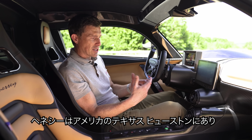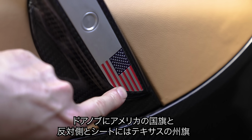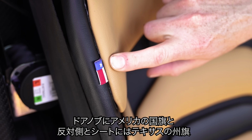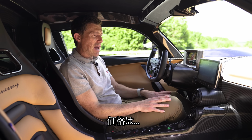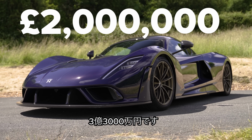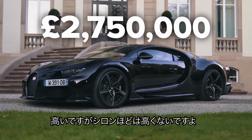Now Hennessy is really keen to point out that this car is American, and they are based in Houston, Texas. You have the American flag here on this door handle, then the Texan one over there, and there's also the Texan flag here on this seat. You're probably wondering though, how much does this thing cost? Well, it's £2 million. Quite a lot of money, but less expensive than a Bugatti Chiron Supersport.